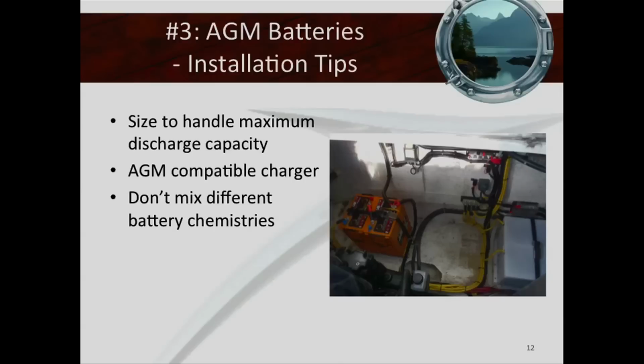All right, installation tips. Make sure that when you size your batteries, you size it so that you'll never go below the lowest point of discharge. An AGM battery typically can go to 30. The newer ones can go to 20. So you can go from 100 to 30 comfortably and have the same discharge cycles as a flooded. Flooded is 50, AGM is 30, and the better AGMs, the thin plate pure leads, or the foam, can go all the way down to 20. So you have more usable battery capacity.